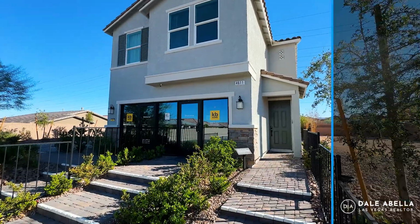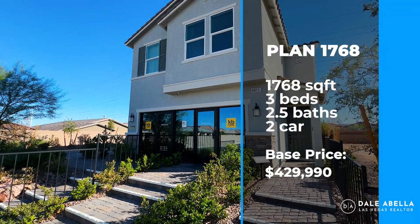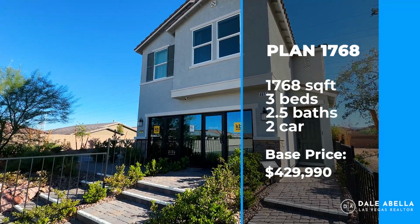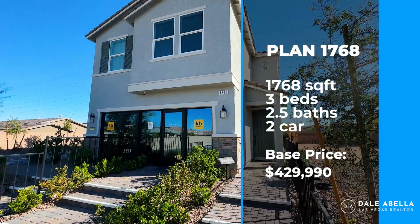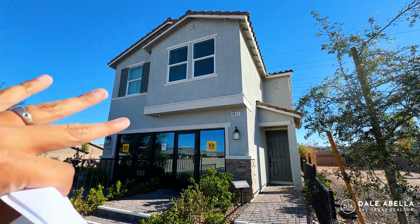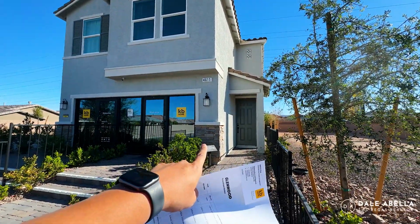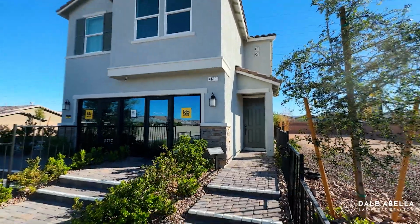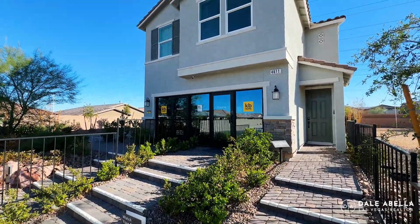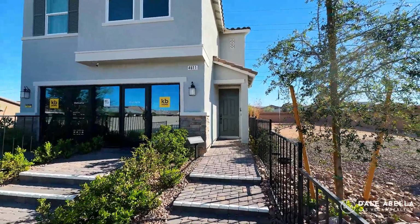Welcome everyone to the plan 1768. Now this is a 2-story, 3-bedroom, 2.5 bath, 2-car garage, and the base price is $429,990. If you build from lot up, you do have the option between 3 different elevations. Now the elevation is just how the outside looks, okay? So some elevations might have that stacked brick right there, some won't. All right, now the paver driveway will be included in the desert landscaping. So this is the sales office. But yeah, let's go take a look, guys.